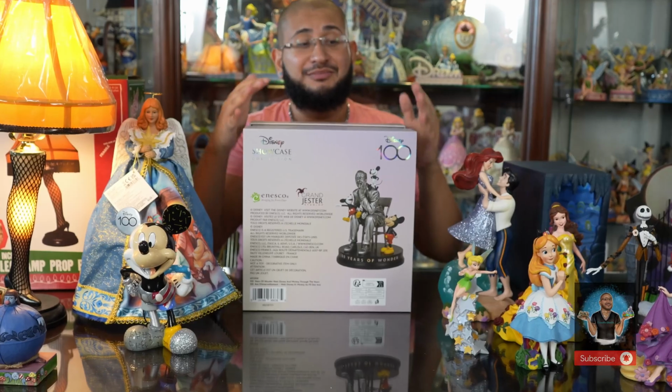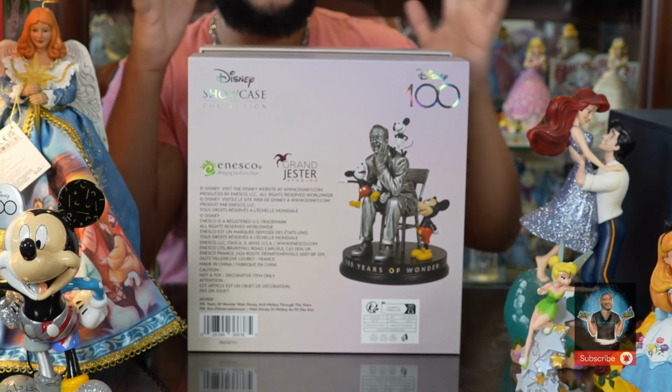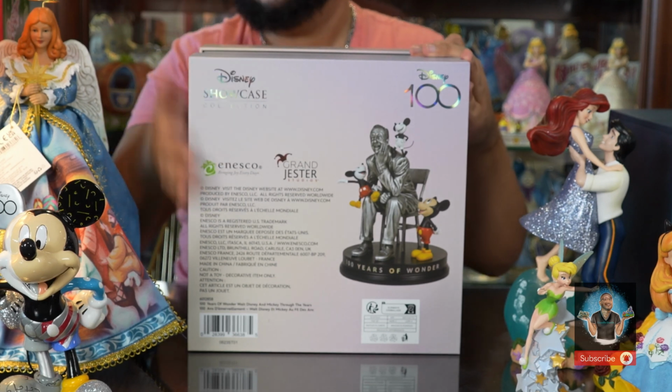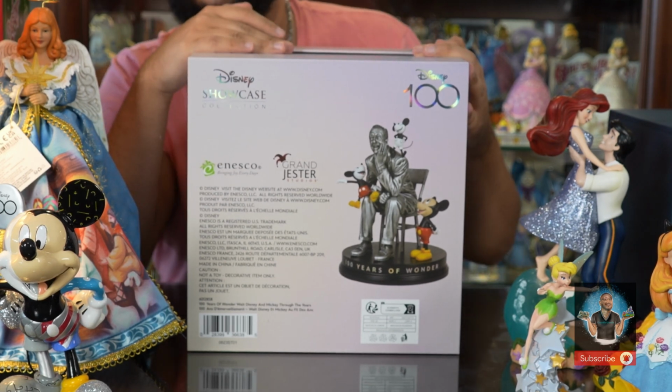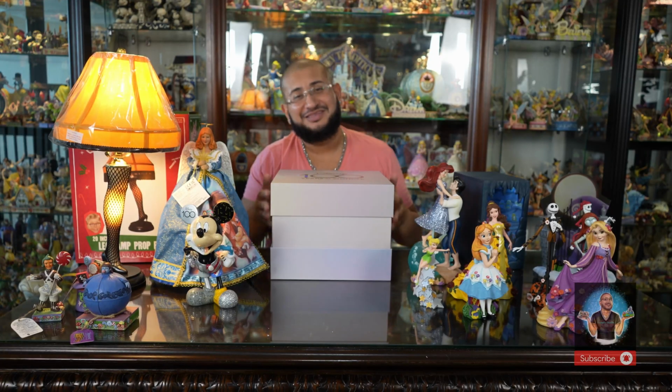There is the back of the box. Now the box is like this. It's like a hat box slash shoe box. Absolutely gorgeous. And again, it's the 100 Years of Wonder, Walt Disney with Mickey throughout the years. So let's go ahead and open this bad boy up.